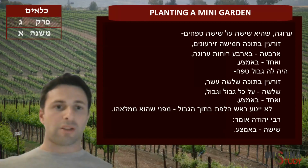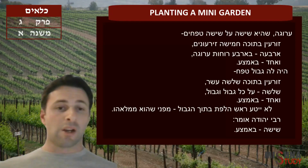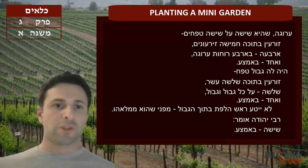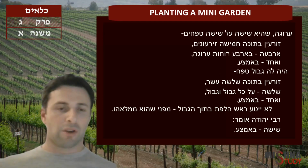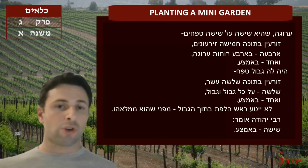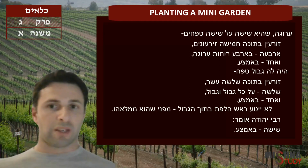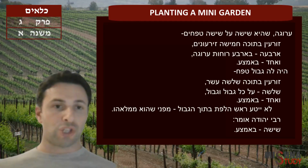The Aruga is the mini garden. In the last Perek, we spoke about if someone wants to plant a field with different species of grains, with different patches of grains. Over here, we're going to plant a mini garden. Now, a garden can be much smaller than a field. A grain field has to be massive to harvest something like that. You plant that in bulk. But people could plant a small garden in their house. The smallest garden you would find is really 6 by 6 tefachim, and that's why we're going to speak about that size in our Mishnah.